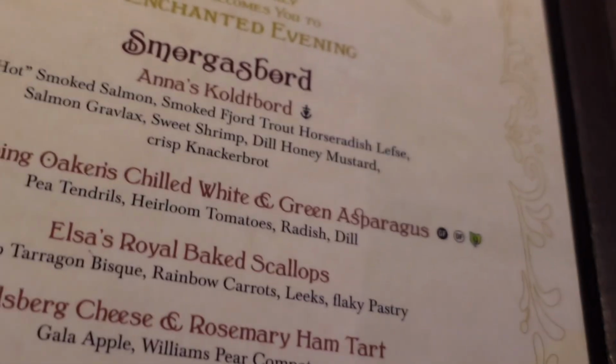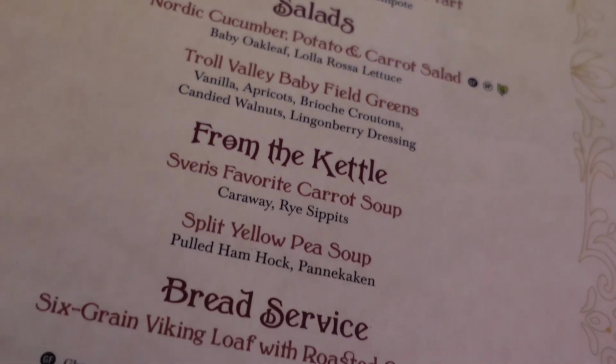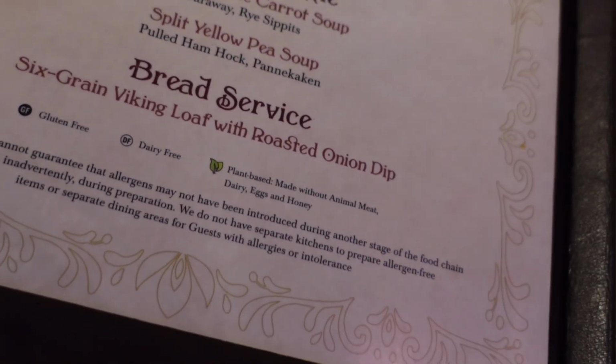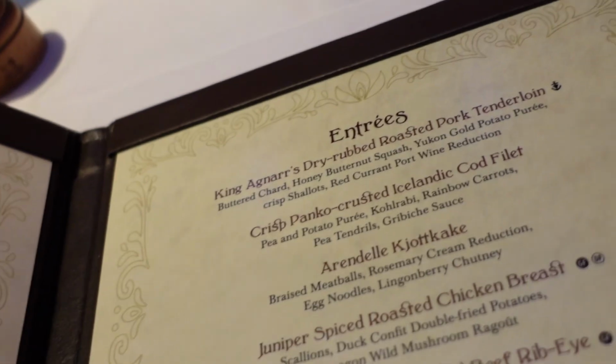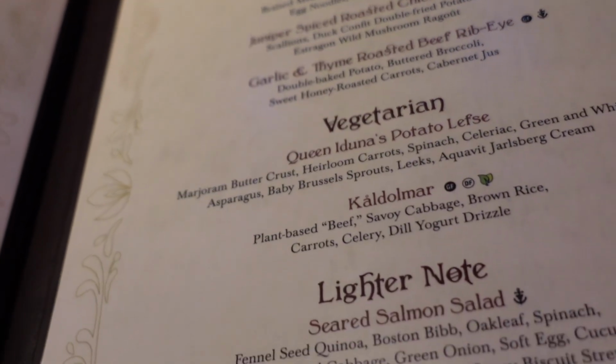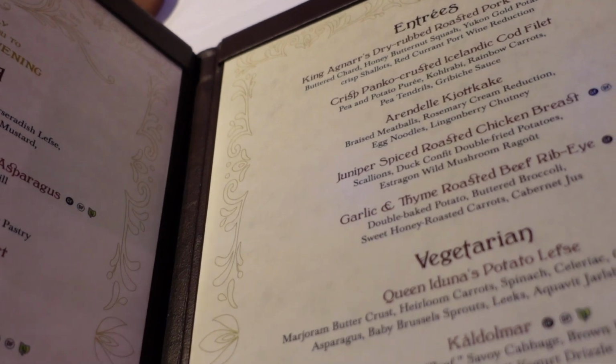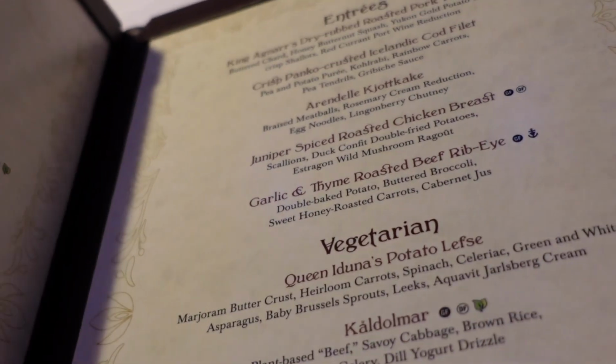So this is the menu. You have various different entrees and salads. I won't go through it all, I'll let you pause if you wish to do so. I am going to go for the cheese and rosemary tarts and the chicken again.